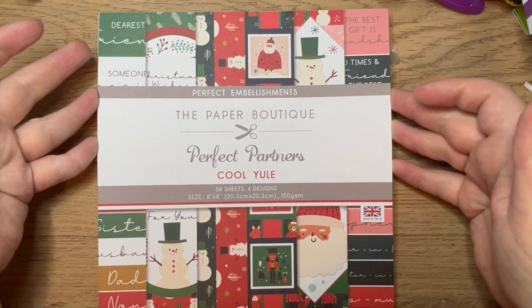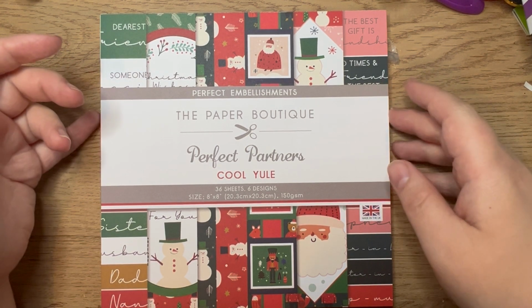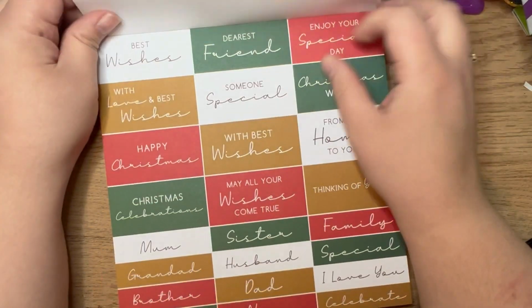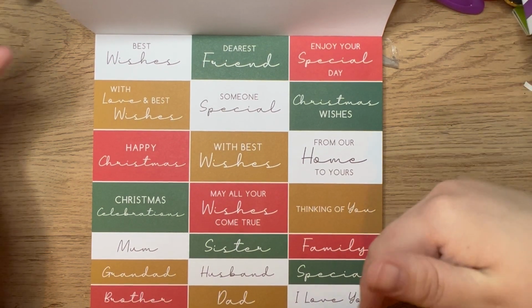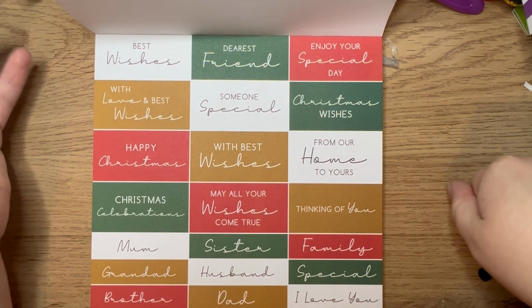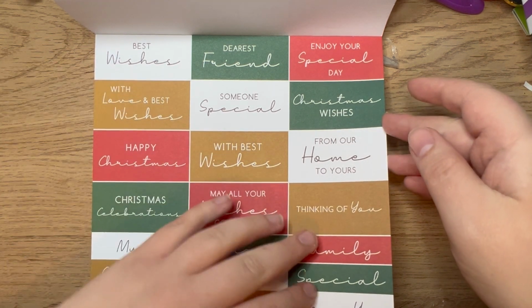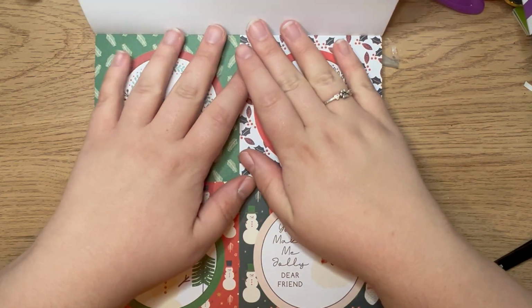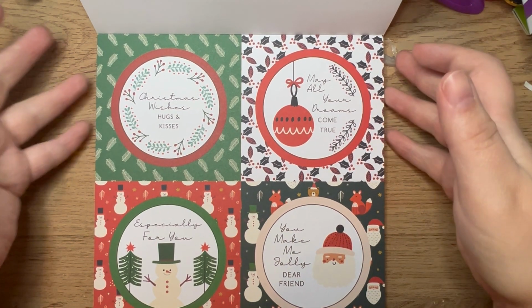So the next one I picked up was the Perfect Partners. This is the Cool Yule. Again, it's the perfect embellishments. 36 sheets, 6 designs, 8x8, 150 GSM. So I know I've kind of finished with the Christmas cards. I've had a few people say that they would still really like to see me make some Christmas cards in my advent calendar. So I thought, do you know what, for £1 I can make a couple of cards maybe for my advent calendar. And this is the perfect thing to put away for Christmas for next year anyway, for £1. I'm not going to break the bank picking this up.